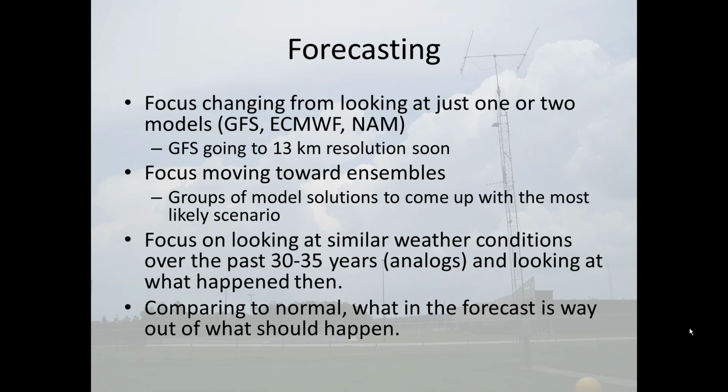But in reality, what's happening is that the focus is moving towards an ensemble approach to forecasting. An ensemble is a group of model solutions used to come up with the most likely scenario. So that's one way we look at ensembles. We can also look at ensembles looking at similar weather conditions over the past 30 to 35 years, or what we call analogs, and comparing what happened then, and can we use that as a forecast over the next several days.